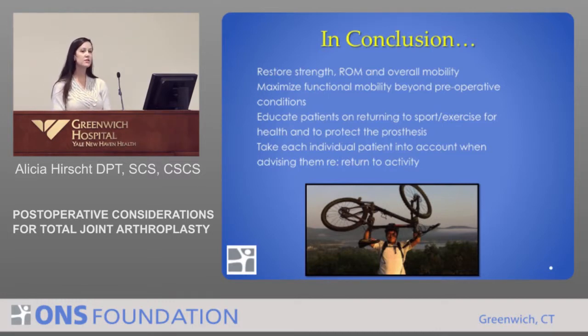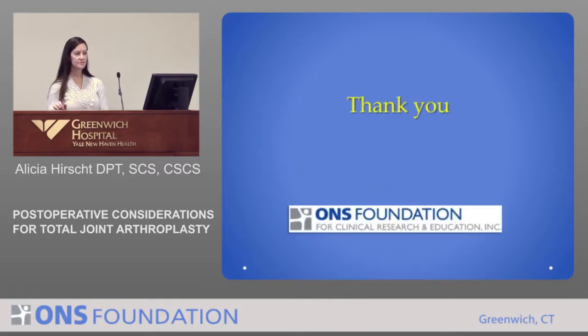Educate patients on returning to their sports and exercise. Make sure they have all the knowledge, understand the risks and the benefits. Not only do you want to exercise to protect health, but you also want to protect the life of the prosthesis and take each individual patient into account when you're devising some type of postoperative long-term plan for them. And that's it.